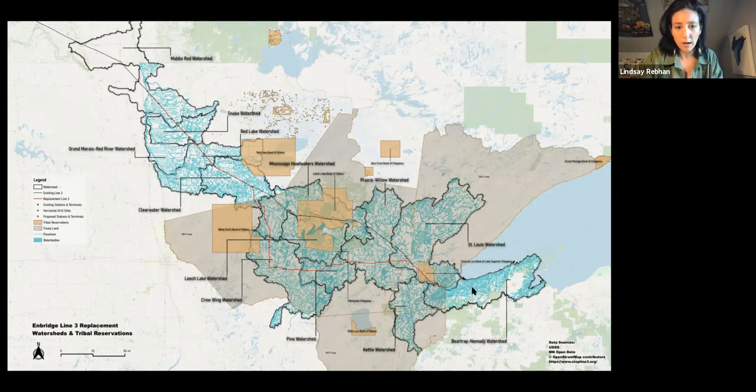We started with water. So here, we're looking at the watersheds that are in the blue outlined by the black. We looked at ownership. Okay, who owns the land? Who's managing the land? So we looked at treaty and tribal lands. The tribal land is in the orange here, and the treaty land is in the tan. Okay, so you can see where the pipeline strategically is going around tribal land, and mostly through treaty land and mostly through government land, public land, I mean.